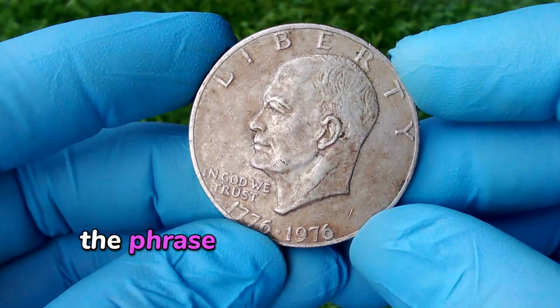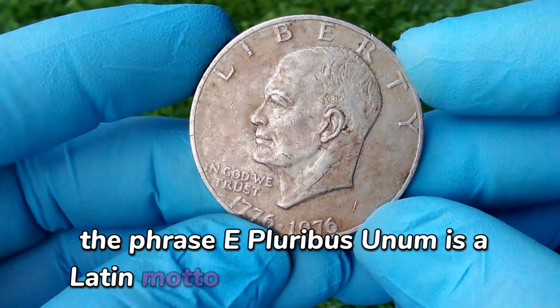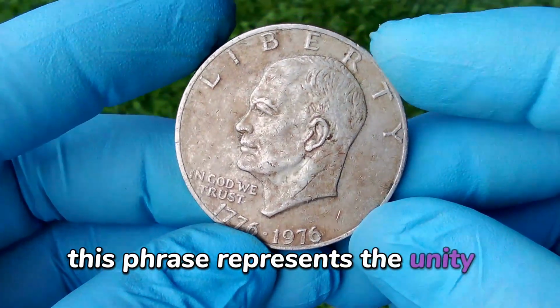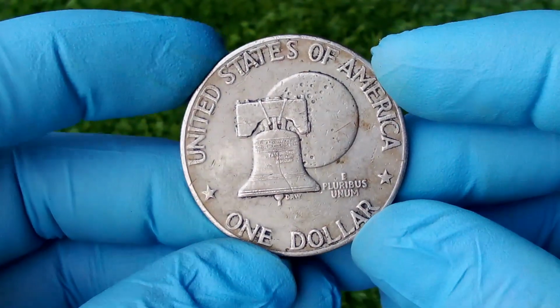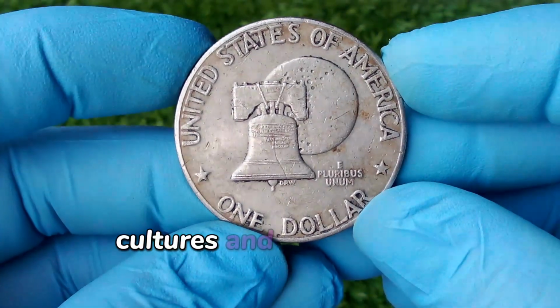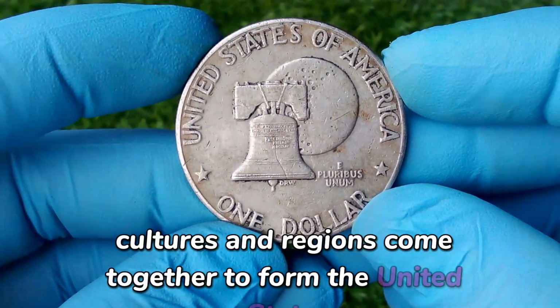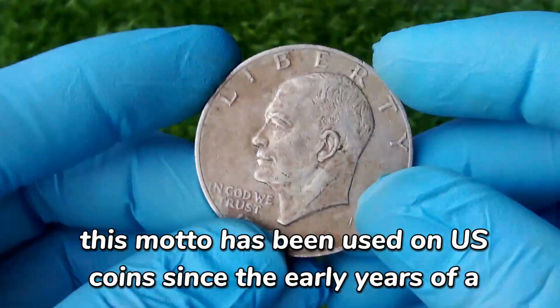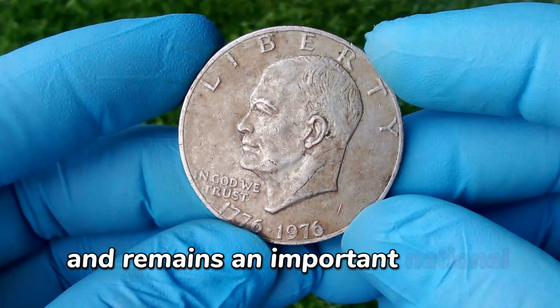The phrase E Pluribus Unum is a Latin motto meaning "out of many, one." This phrase represents the unity of the states forming one nation. It reflects the idea that people from different backgrounds, cultures, and regions come together to form the United States. This motto has been used on U.S. coins since the early years of the nation and remains an important national symbol.